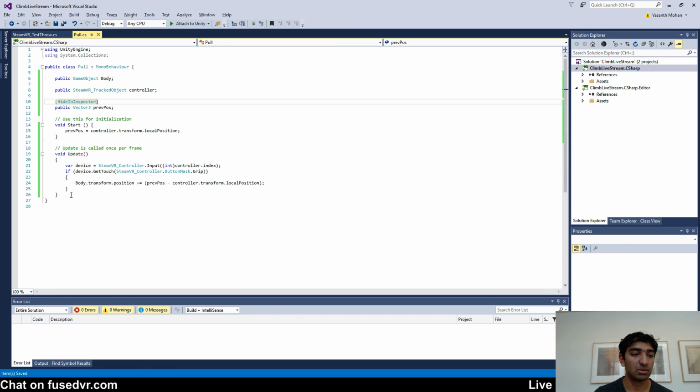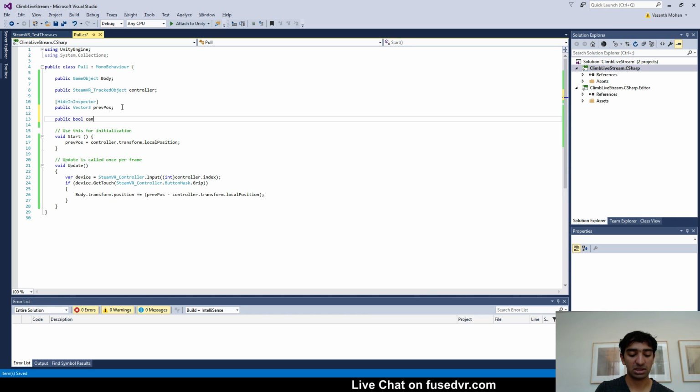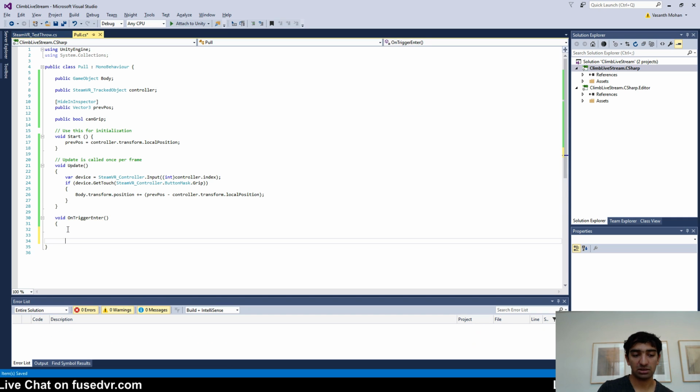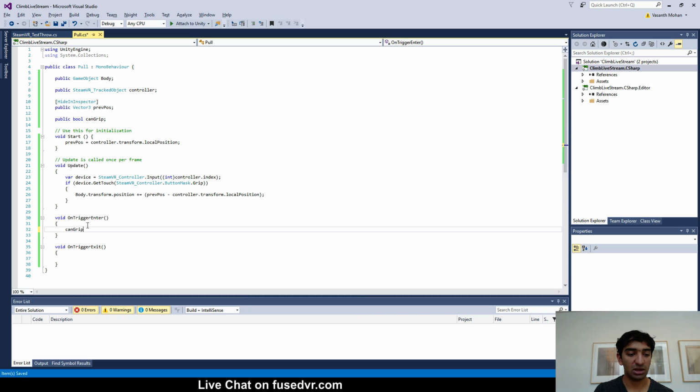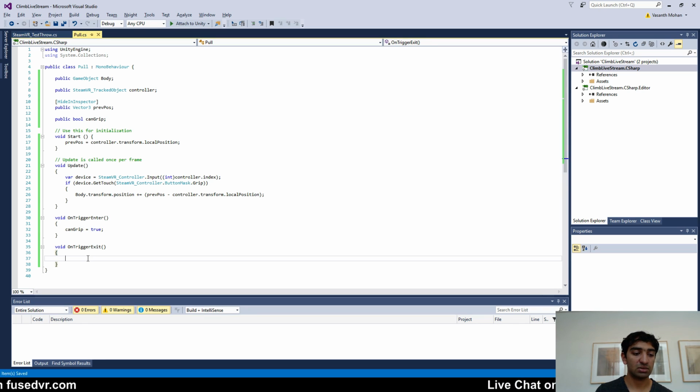So for that, what we're going to do is create another variable. Let's call this bool canGrip. And we're going to be using the void OnTriggerEnter, and also void OnTriggerExit. So let's do that. On trigger exit. And as you can probably guess, when we enter that trigger state, we want to say canGrip equals true. And when we exit, we want to say canGrip equals false.